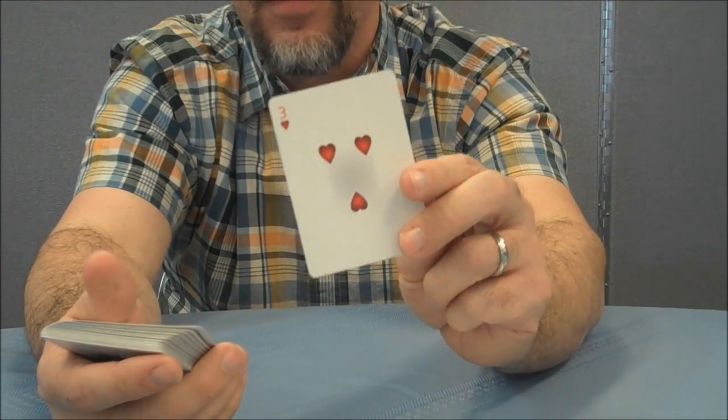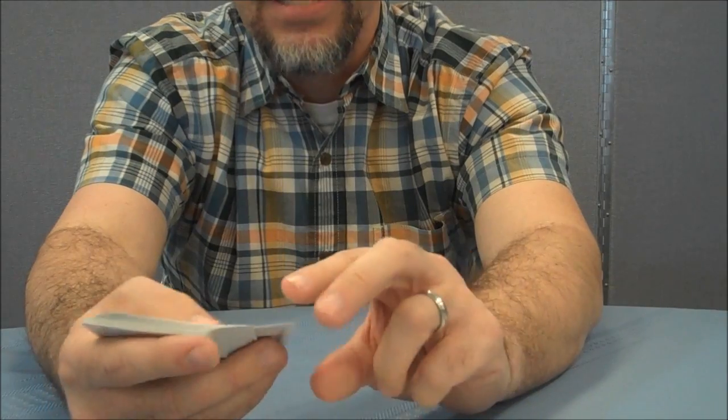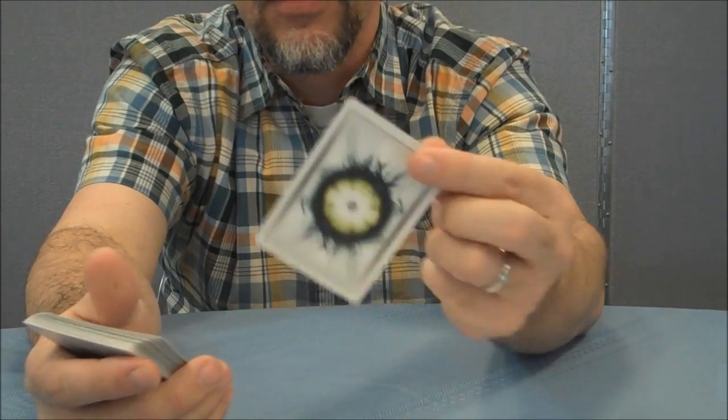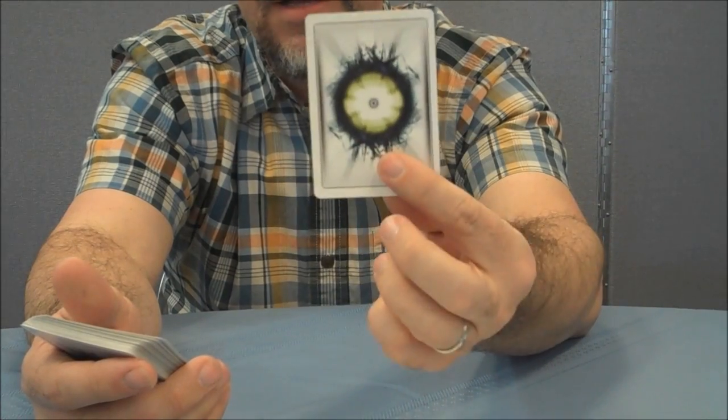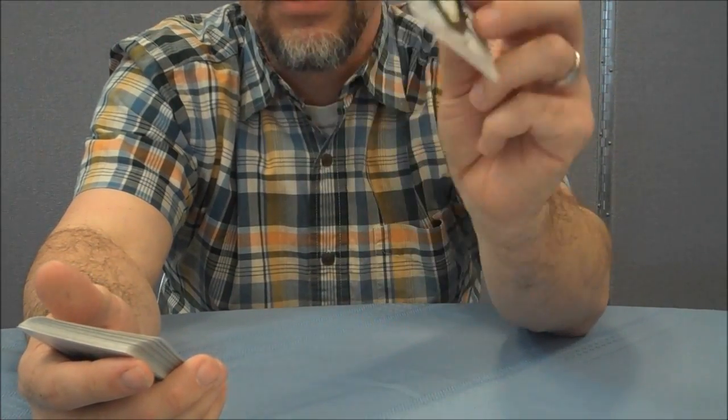I think this deck would be fun to play cards with friends. For a magician, even though there's some kind of magic and gaff elements put into this, for instance, the deck does have a one-way back design. I won't tell you where it is, but if you're really sharp, you can catch it.